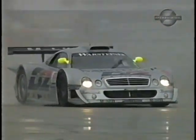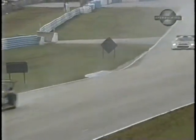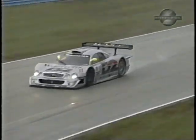You know, the car through turn 17 there gives such a good look at how much water is on the racetrack and how much water these rain tires are capable of moving. The amount of water they pick up off the racetrack and move is just phenomenal.